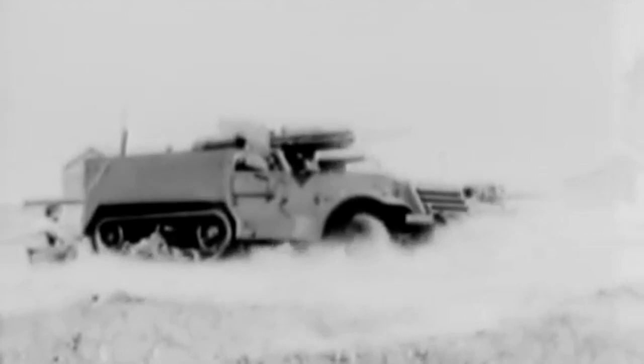This is a 75 millimeter gun mounted on a standard half-track carrier. Stationary firing tests are conducted. This gun can deliver fire at the rate of 15 to 20 rounds per minute.